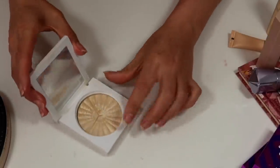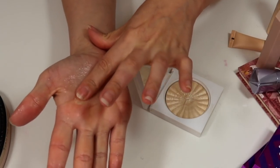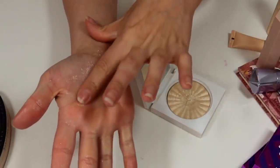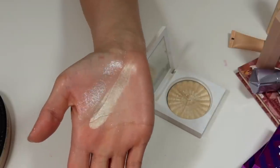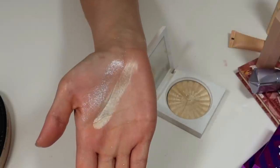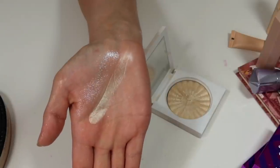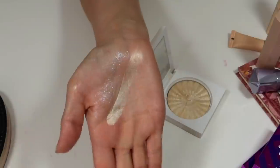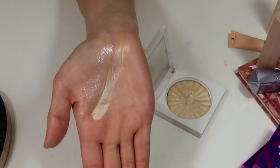Then OFRA Star Island. I know OFRA is going through a lot of beef right now, but I bought this ages ago, well before any of that came out, so I'm not going to get rid of it and bin it. I might declutter it and see if someone else, like one of my sausages, wants to buy it, but I don't know. I do like it. Do I reach for it? Not really, especially now, but it is gorgeous. And if you're still buying OFRA, then it's a really nice color that they have.